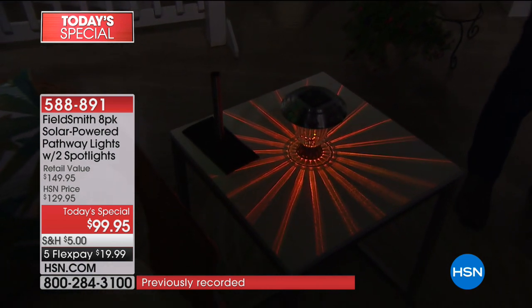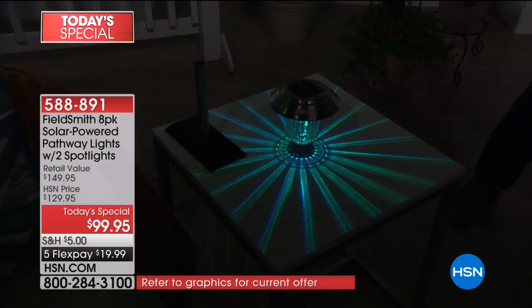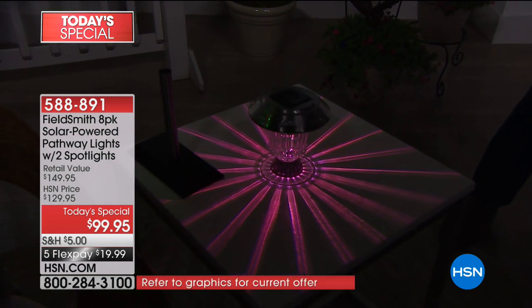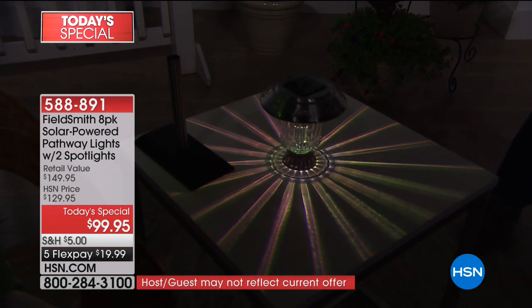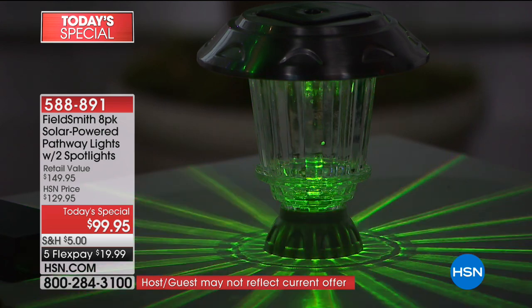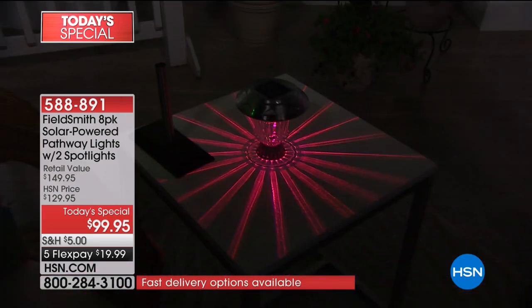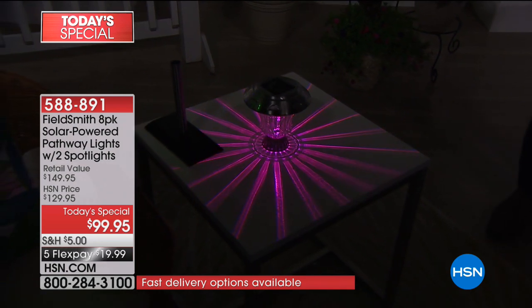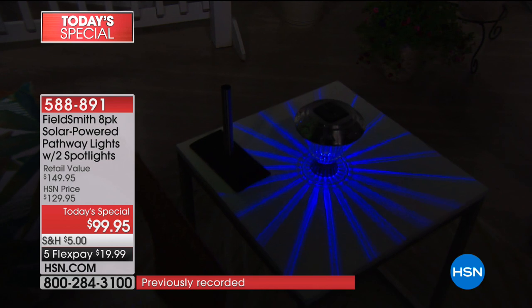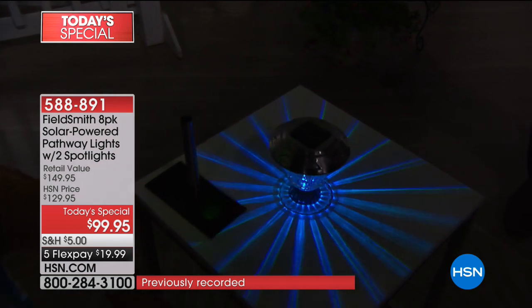Now, here's what started it all. This is that slow dissolve of all of those colors. The color changing over 12 years ago, why these have become so popular. And then for this season, we added that color flickering. This is the seventh different color that we've added. It is amazing. And all of this, I'm controlling it from a remote control. You're going to be able to control your lights from inside the house. You're going to love it.